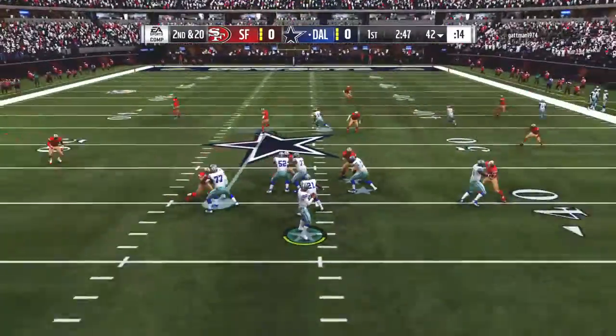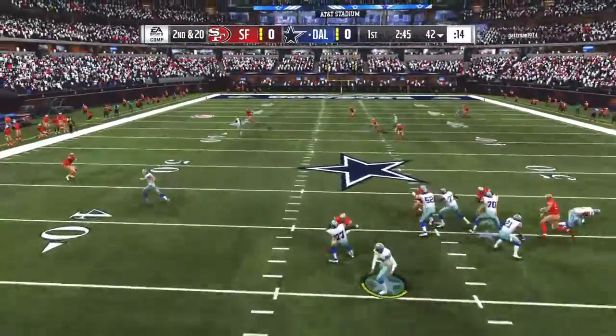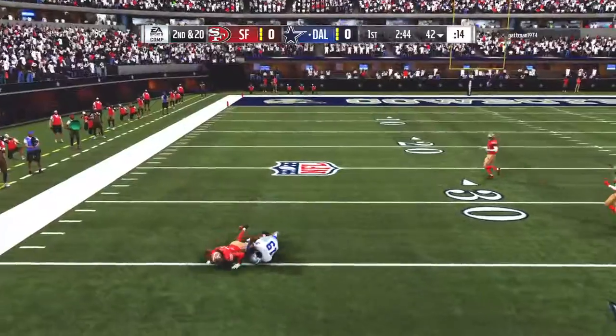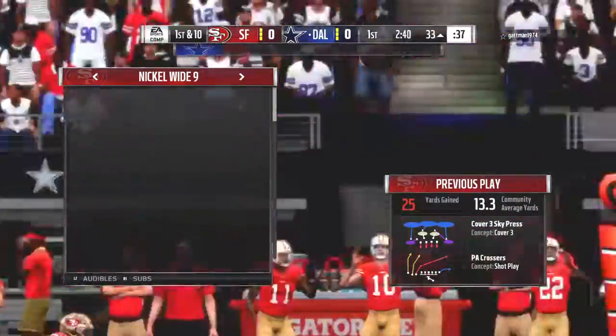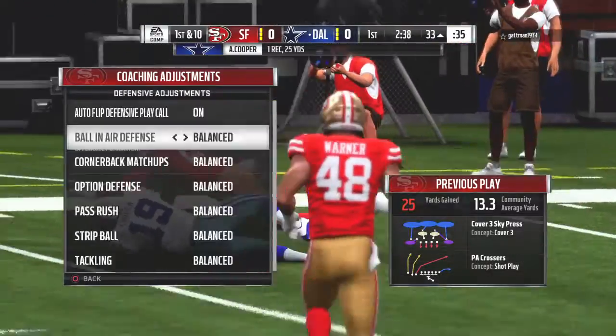They play fake to Elliott. Now Prescott. Now he's going to get this all the way down inside the 35. A really nice gain of 25 yards.